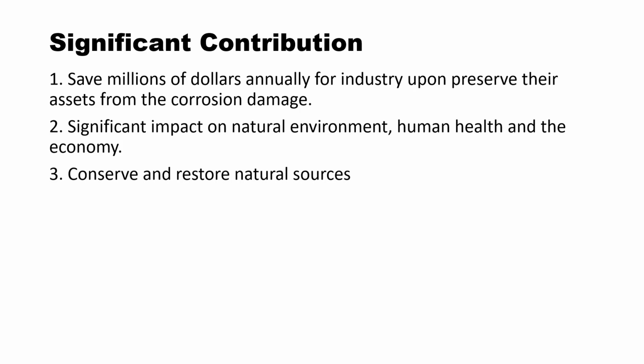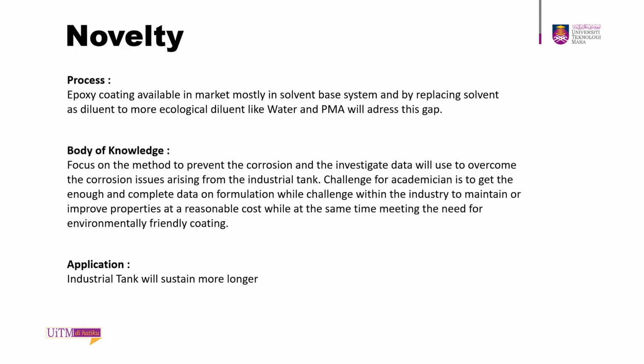The significant contribution of this study is that with the success of this formulation, we can save millions of dollars annually for industry by preserving their asset from corrosion damage, and have a significant impact on natural environment, human health, and the economy, conserving and restoring natural sources.